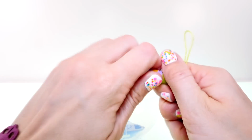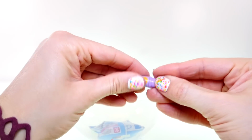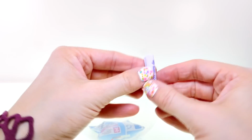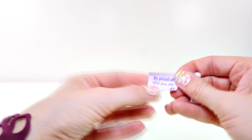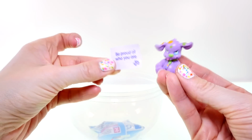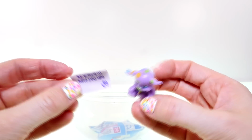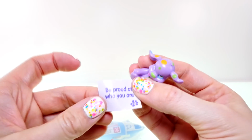Let's see what his little fortune says. There's always a little fortune in here. It says, be proud of who you are, even if you're trouble. That's cute. That is a good reminder. You should be proud of who you are.